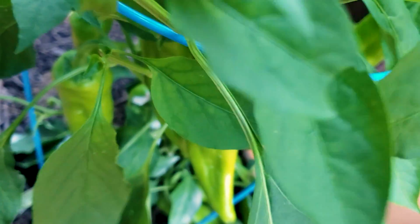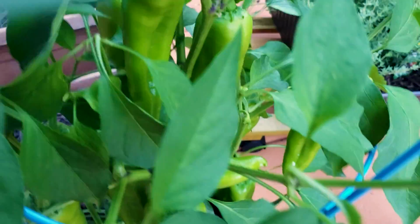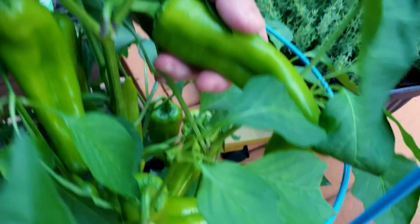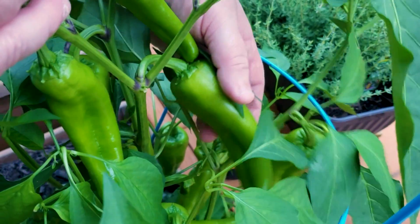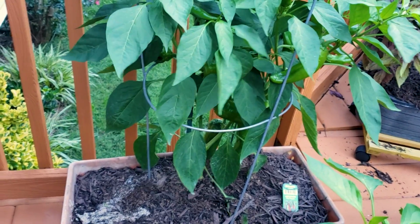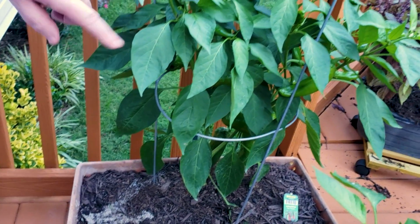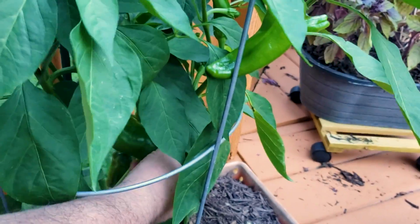Can you see those, baby? Yeah, if you get in there, you can kind of see. Not like last time. So these ones here, I mean, this guy here, look at this guy here, baby. This is like huge. So this plant's doing really well here. This was the runt of the litter. This was the single smallest plant back in the end of May when we planted these things. And he's now taller than his buddy next door.